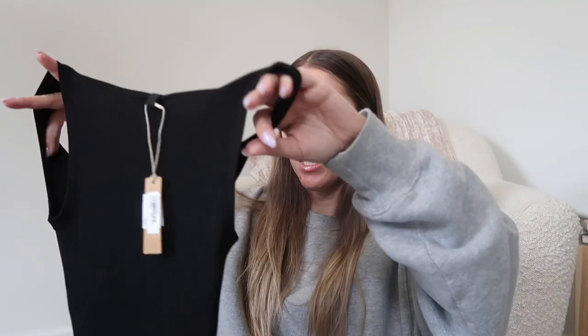Ooh, yeah, more Skims things. Not sure if I'm going to like this. It is the lounge dress, but one that is shorter, so it's not the one that goes all the way to the ground. It's just a tank sort of dress. I got it in black in an extra extra small and an extra small. So we'll have to try those out, see how those fit.